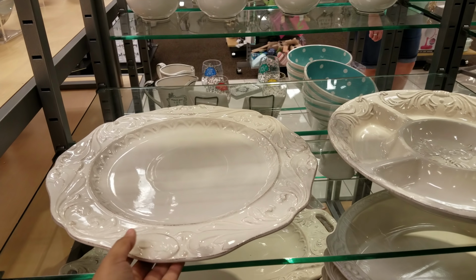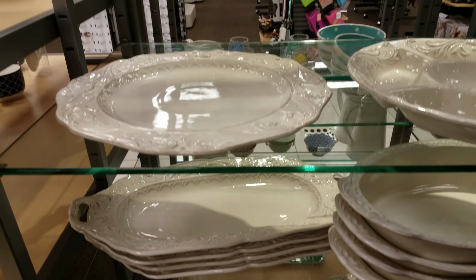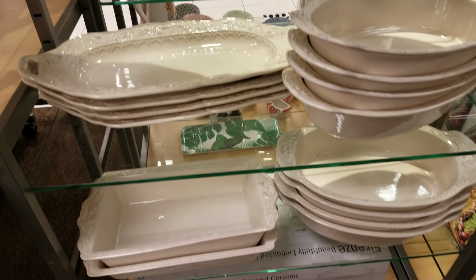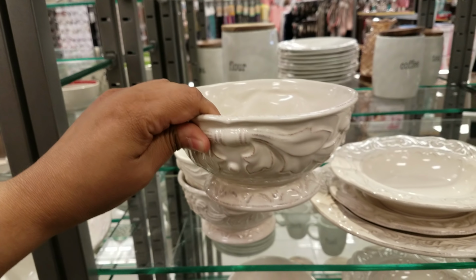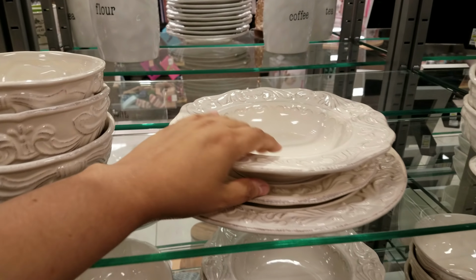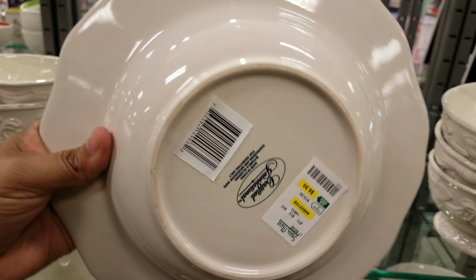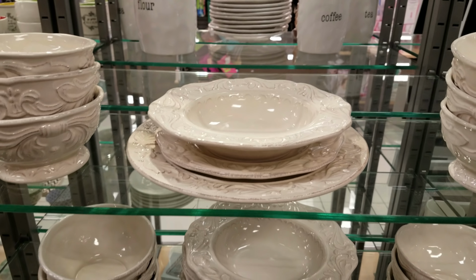We got more plates down here. That's going to be $40. Let's see. A lot of ladies here. You cannot find this in Home Goods. $7. Here's a set, how they have it set up here. Let's see, this is gonna be $7. And then each plate is gonna be different.